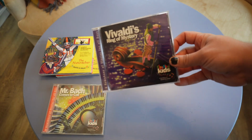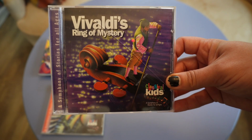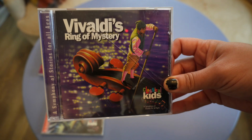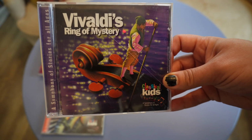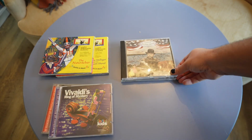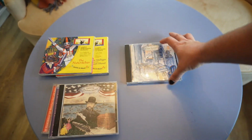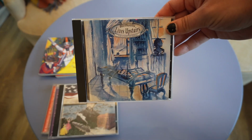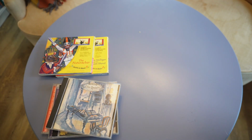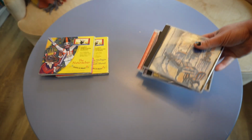One of my favorites is Vivaldi's Ring of Mystery. And these are pretty old. Like, I remember listening to this one when I was a kid, and I loved it then. And I love it now for my children. So you may have to look for them used. I'm not sure how many are available now, but they are fantastic. We also have Tchaikovsky Discovers America, and Beethoven Lives Upstairs. And I think there's a few others that I just didn't currently have in this little CD basket, and I don't always have them all up at one time.